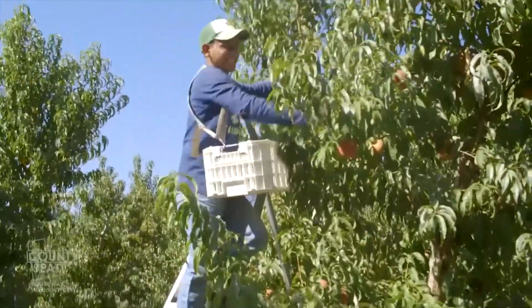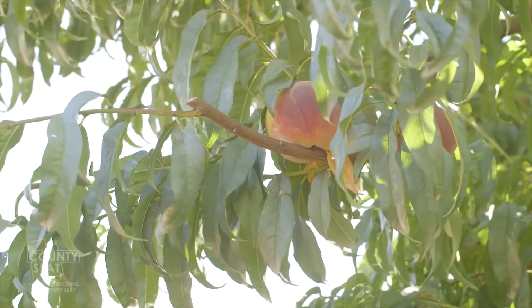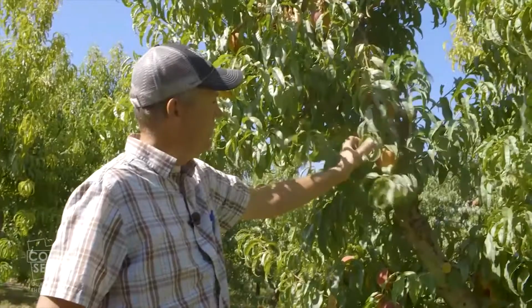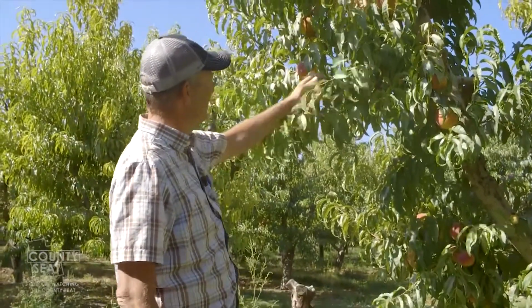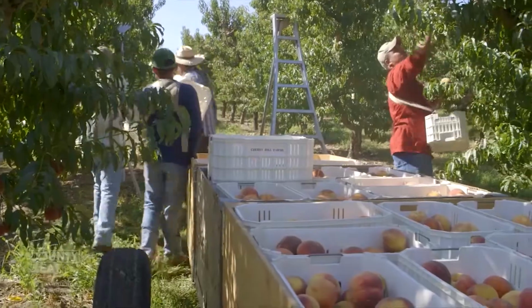We're here now in a peach block, and these trees, this is an Angelus peach. There's not a whole lot on here because we got hit with frost this spring. And so what is here is what we're here to get, the few that are here.